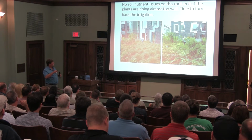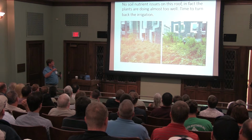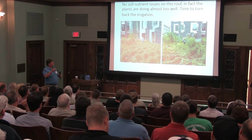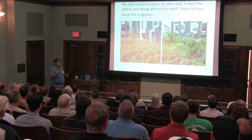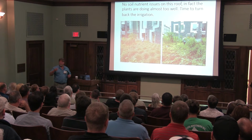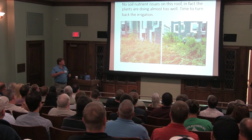So you can see where the windows are now, right? These people can look out their windows and see the roof because before that, those plants were this high. But look what happens. All these other guys, there's goldenrods, this is a coreopsis. Those self-seeded, they were in the soil and came out. So now we're up there pulling these things out.